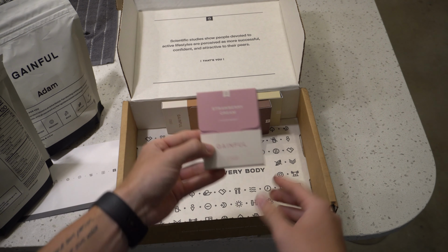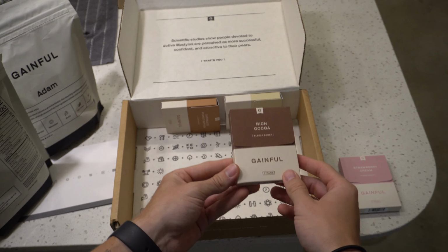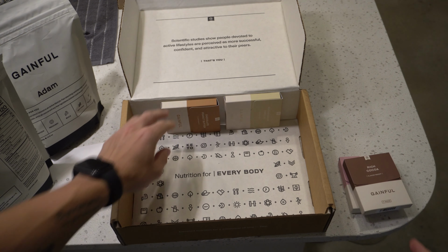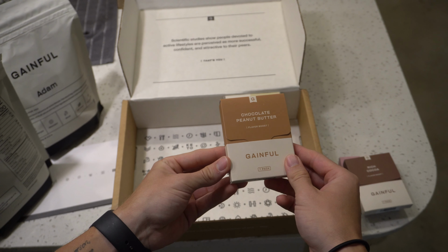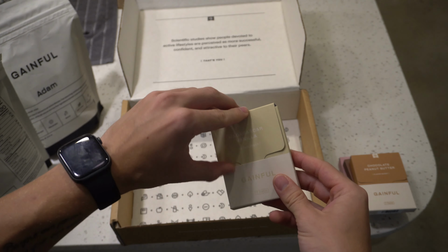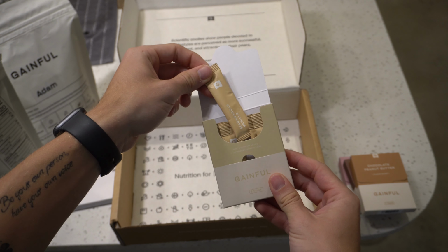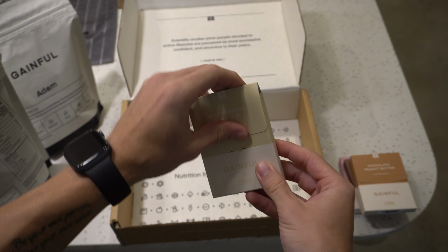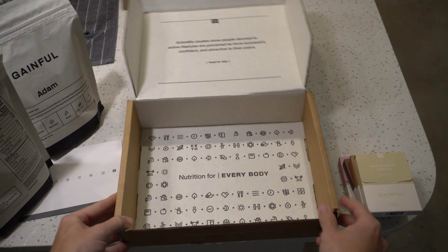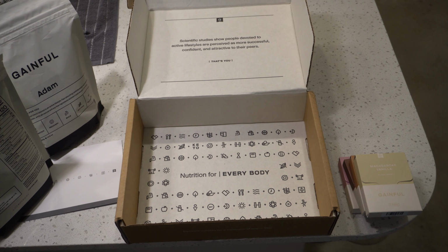So it has a couple of pictures of like energy. Those are the flavors. So that's strawberry cream, that's the rich cocoa, and then of course the chocolate peanut butter, and then lastly the Madagascar vanilla. So they basically just come in like little packs. It kind of looks like a cigarette box, honestly. But there's basically just like little packs that just come in each little box. But yeah, overall just very, very clean, very, very nice.